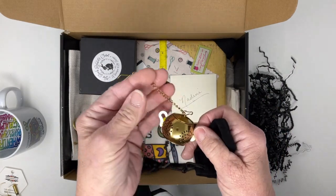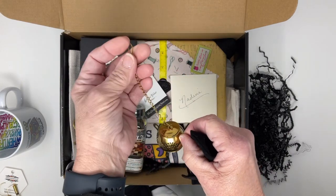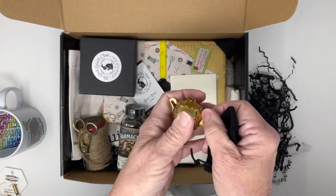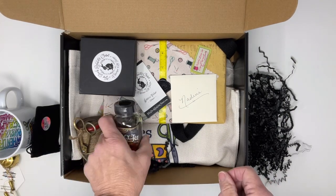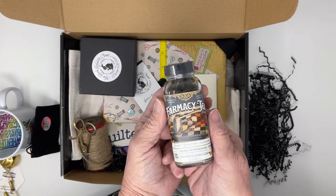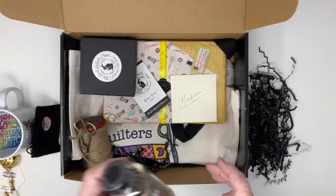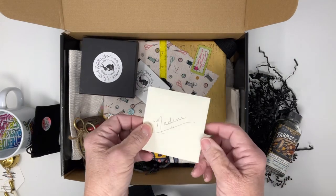Cute, cute little teapot, little decanter. I think I might even hang this from the mirror of my car. I just think that is so cute. Hubby will take it down, because anytime I try to put something in my car, he always takes it off of my mirror. It makes me mad. And then I have a little tea blend, and it's just so beautiful. I will be probably sipping on that this evening, because I got so much to do today, so sitting down with a nice cup of tea later on.